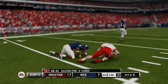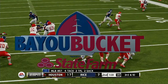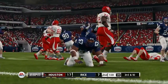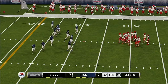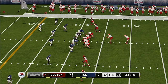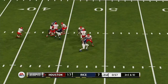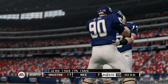Pressured and brought down. That makes 4 sacks today. Well, this speed is difficult to defend because you have to try to keep them off balance so they can't use their quickness. Houston's going to have to use their second time out of the half. Here comes the pressure. Steps up into the pocket and they've got it.